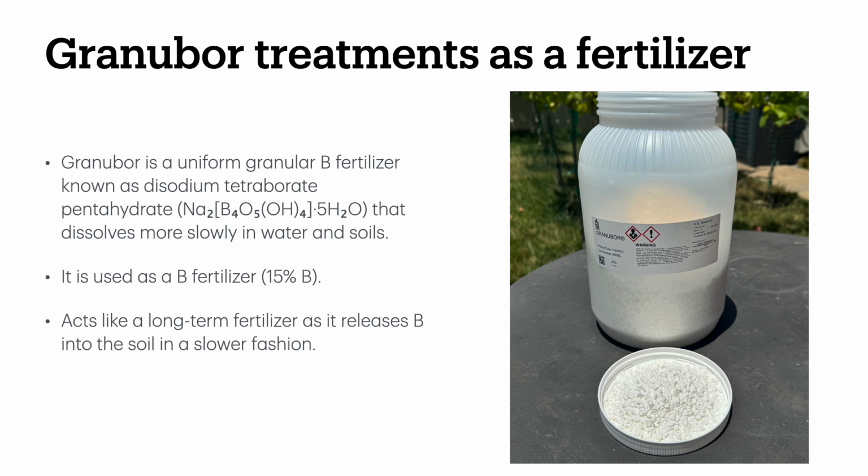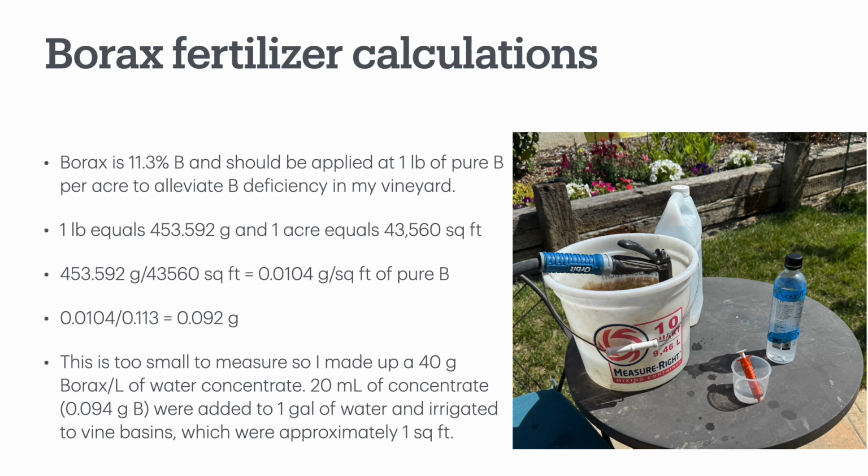Granubor is sold by the same company, Borax, that sells Borax, but it is a uniform granular boron fertilizer, so it's not a powder, but it's in granules. And it's known as disodium tetraborate pentahydrate. So it's exactly the same as borax, except it has 5 waters instead of 10 waters. So it is a little more concentrated. It does dissolve in water easily, but more slowly because of the granular form, and therefore is more like a fertilizer in the soil, and that's why it's designed that way. It has 15% boron in it, and it acts like a long-term fertilizer as it releases boron into the soil in a slower fashion. So let's go through some calculations of what I did for my treatments.